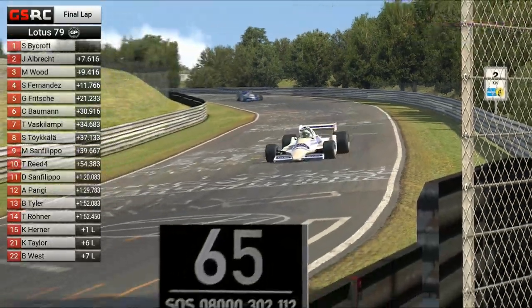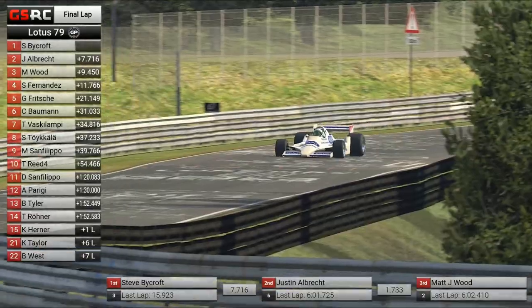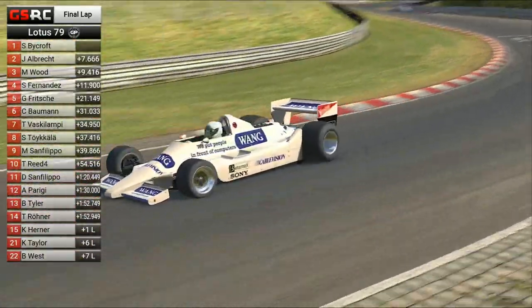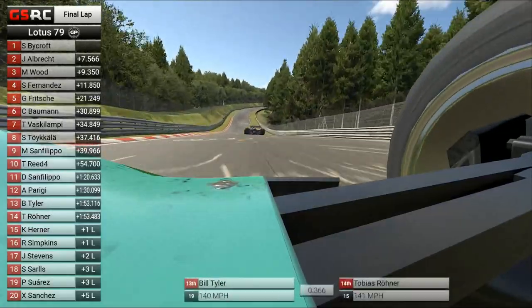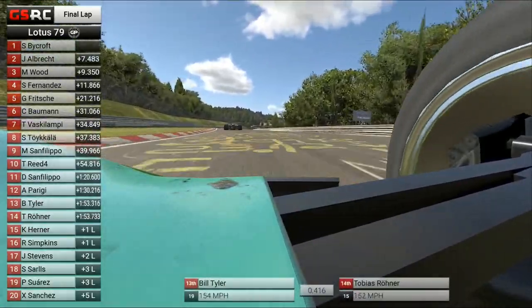Steve Sarles also still taking repairs, so not sure that he's going to be able to get back out to do anything. I'm just stuck here watching Tobias now. He's on Bill Tyler's gearbox. He's all over the back of this car now. He's just lost out to him. He was really close over that little bit of the lift and where your car gets really light.